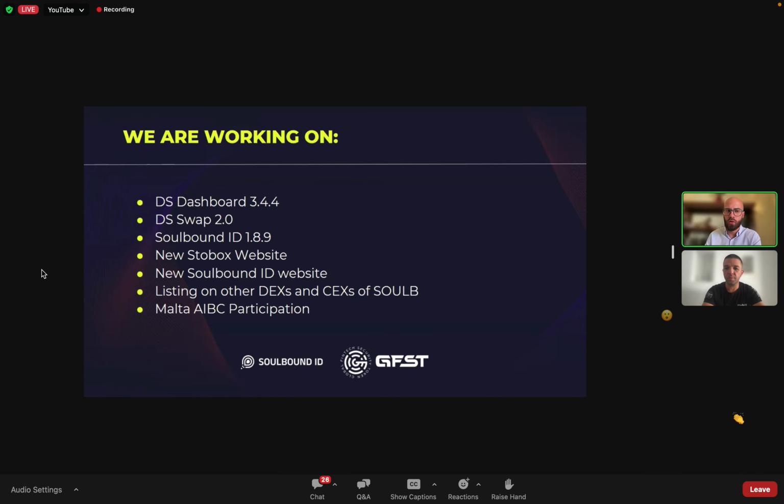And in November the Malta ABC Summit is planned. It is one of the biggest summits in the blockchain industry in the world. In 2019, we got the award there as best tokenization provider. In 2023 in Dubai, we were included in the top 5 startups of the year, and we plan to participate in the Malta ABC Summit this November too.